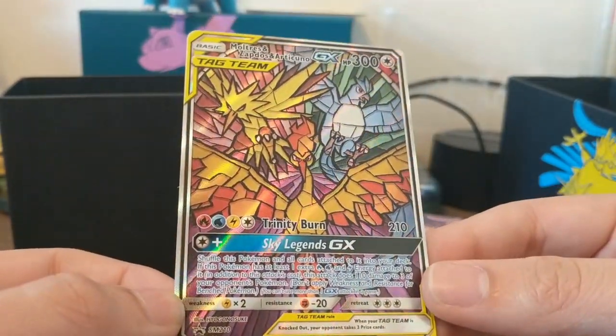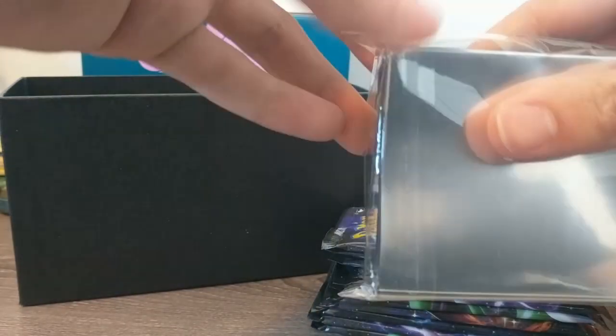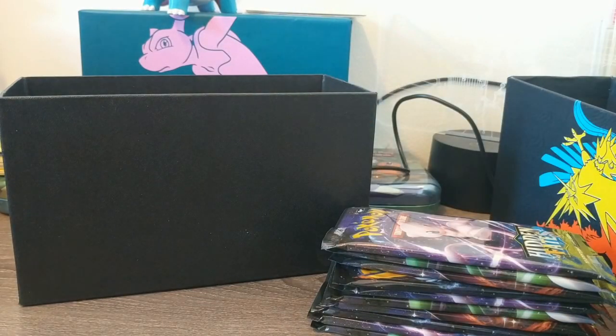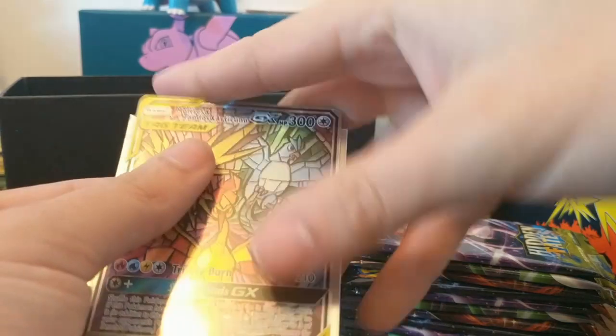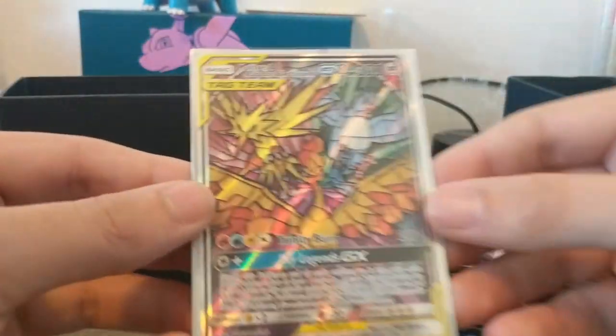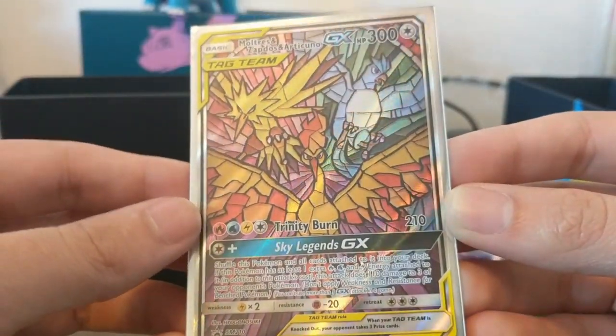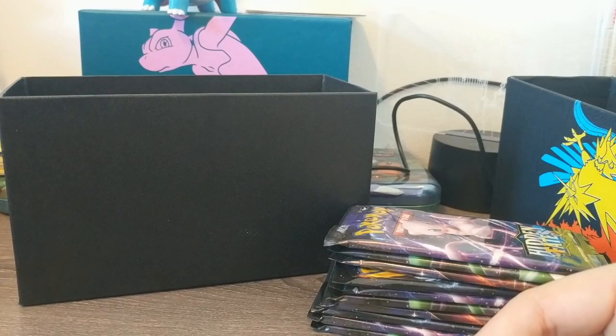But look at that stained glass promo card. It's an absolutely beautiful promo card. And these sleeves are very nice, too. I might use some of these sleeves just because these are some incredible looking sleeves. Like, you gotta put the three birds in the stained glass in the sleeve. I mean, look at that sleeve. But this is an absolutely stunning card. It was a card that I really wanted to get when I opened the Sky Legends Japanese booster box, but unfortunately did not pull it.